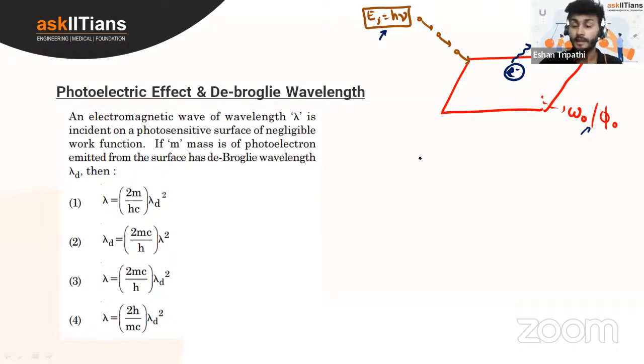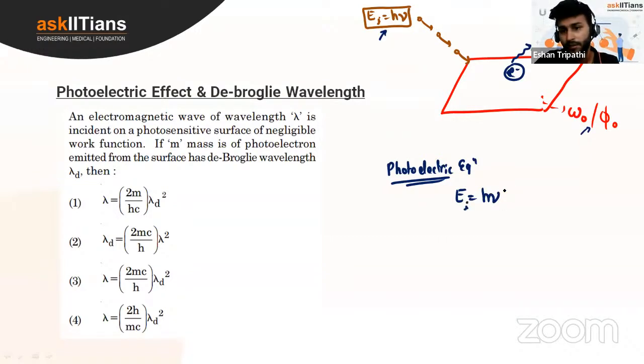Now here, this concept of photoelectric effect has an equation, which we call the photoelectric equation: the incident energy E is equal to h nu. This energy goes partially into the work function and partially the rest of it goes into the maximum kinetic energy of the ejected electron, half mv square. This is called the photoelectric equation.